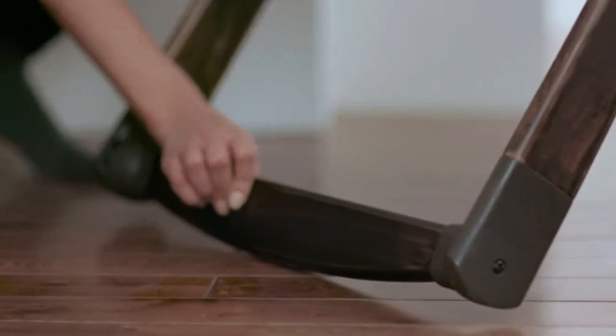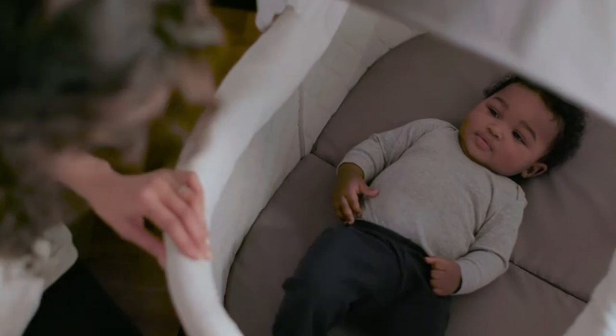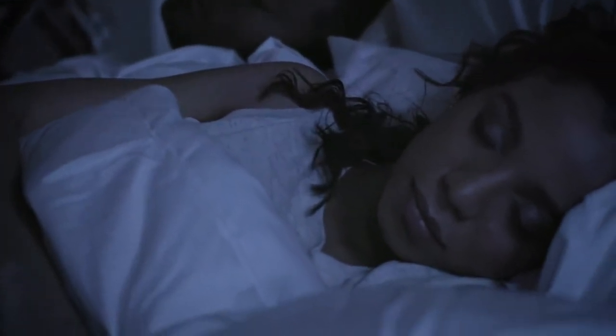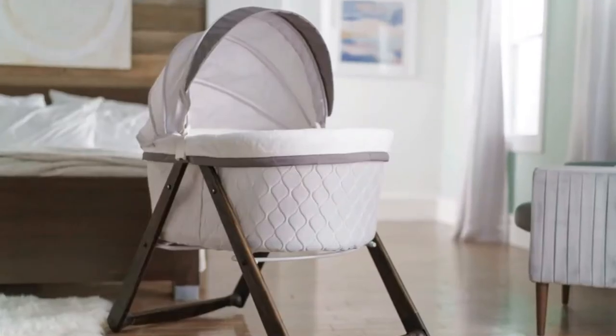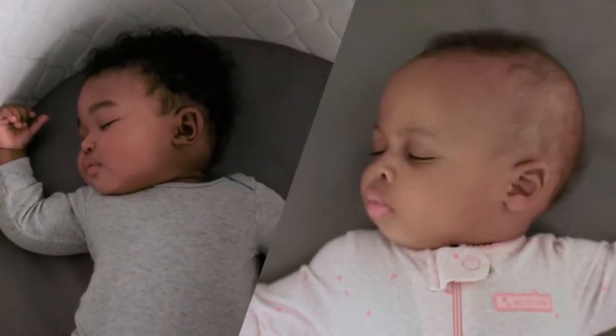This bassinet can stay stationary or rock depending on what your baby likes. It's super spacious and provides flat sleep, ensuring that your little one gets that deep slumber she needs. And so do you. The modern design of the fold-away wood bassinet and its neutral gray tones are sure to complement any home decor and make it great for boys or girls.